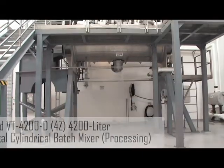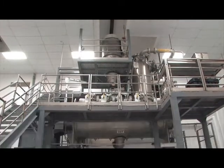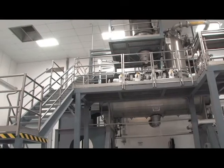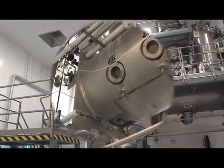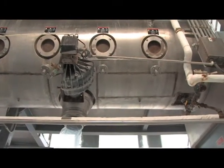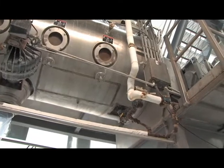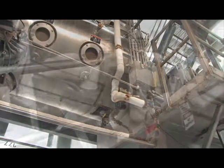The Littleford 4200L operates at atmospheric and vacuum conditions. It comes with a vacuum pump system and support chiller. It is both a plow mixer as well as a blender and can be used to inject solutions into the unit. It could do simple agglomeration, but it does not have choppers. It can do solvent removal with a vacuum system.